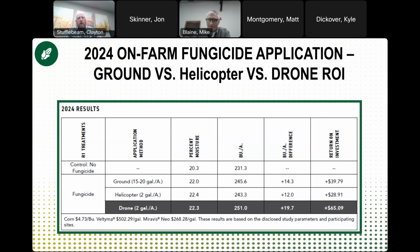Okay, very good. Now we'll transition from the airplane trials to the helicopter trials. Unfortunately, last year we happened to line up to where the helicopter trials, I had rain before each of those, and the ground machine couldn't get into 2 of my 4 trials. So we only ended up with 2 final locations last year because of that. And one of those 2 locations had heavy tar spot. So you see the yield increase here across the board, whether it's ground, helicopter, or drone, was much higher than the airplane trials, and the return on investment there in the far right column was largely a lot more profitable.